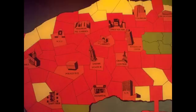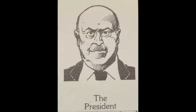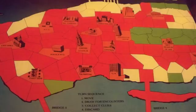Anyway, the goal of the game is to enter New York and search around the highlighted locations on the map for clues that will lead you to either the tape card or the president card. Once you acquire the tape or the president card, you then attempt to return to your starting point or one of the bridges to escape. The first player to escape the board wins.